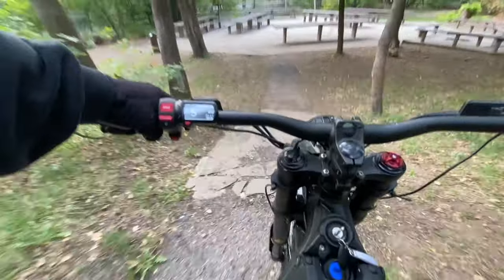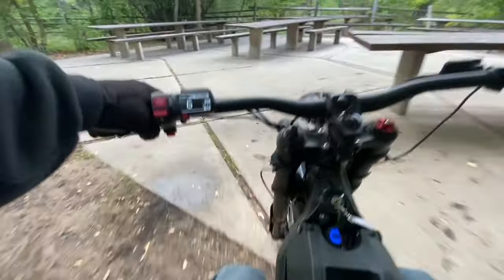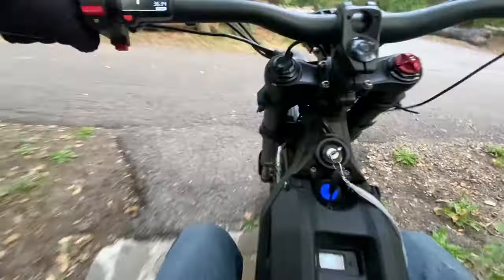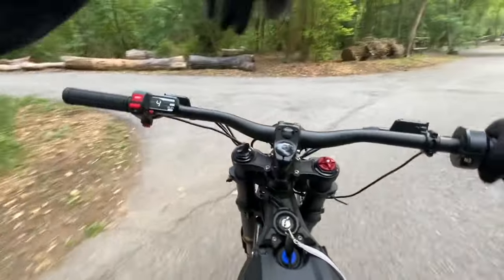First time going downstairs on it, so it's pretty fun. Climbing stairs is super easy.